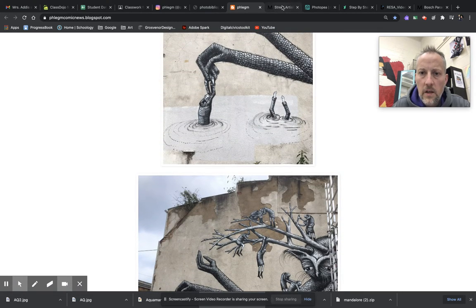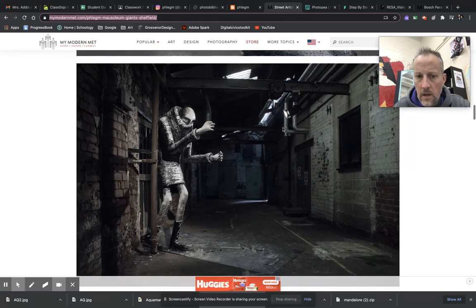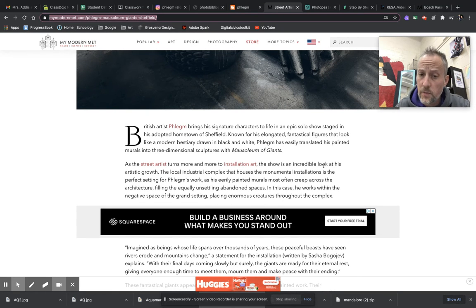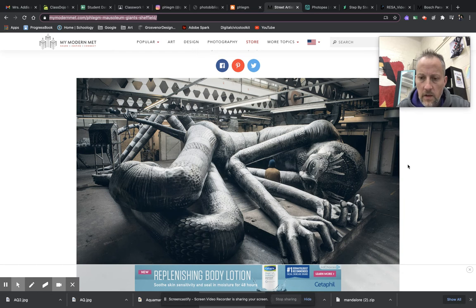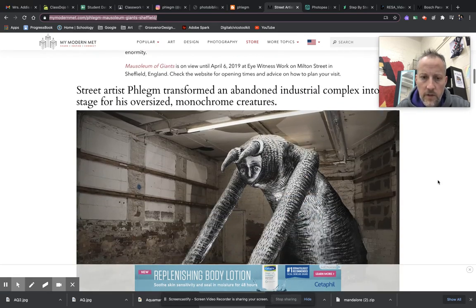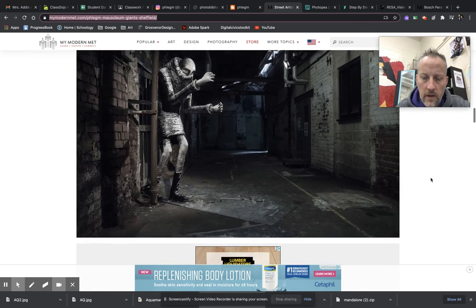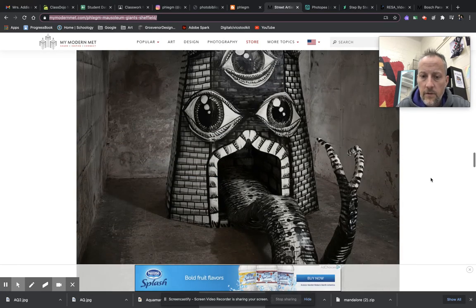Finally, I've got this installation piece, and this is in his hometown in England, or, I want to get that right, yes, in his adopted home, Sheffield, England. I believe he's from Wales. These are giant paper sculptures, and you can see the gentleman sitting right there, of these large elongated figures. These are large paper sculptures all in this huge warehouse, and this was called Mausoleum of Giants. So he does a variety of large scale community based art. Obviously very prolific, and it takes a lot of time. So there's a lot of content for you to look through.